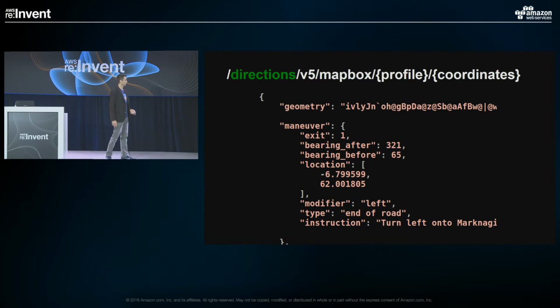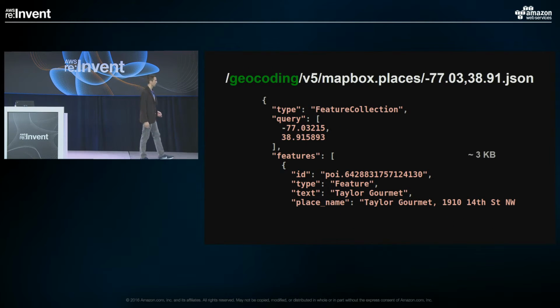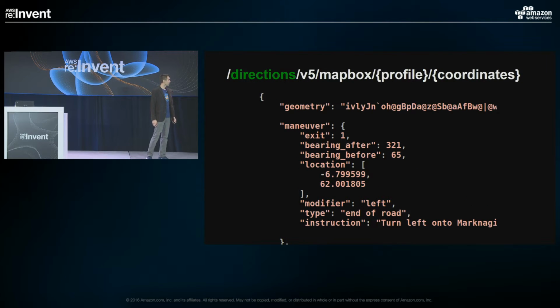And here's another example. Oh, and yeah, those requests are an average of 3 kilobytes on response. And then directions. This is turn-by-turn directions. So provide a starting point and ending point, and you get back turn-by-turn directions.